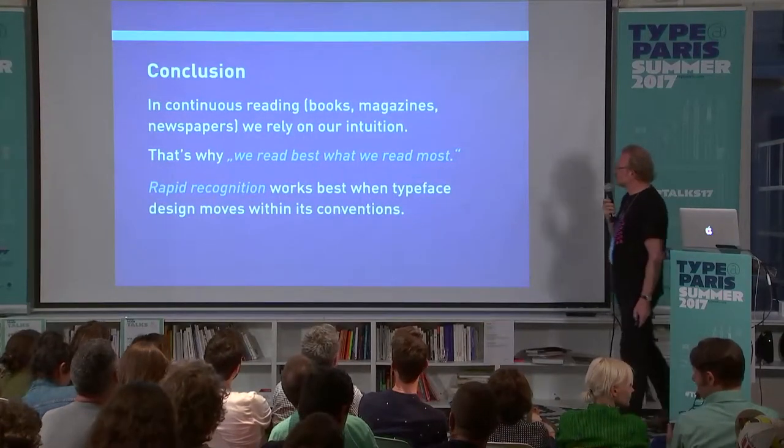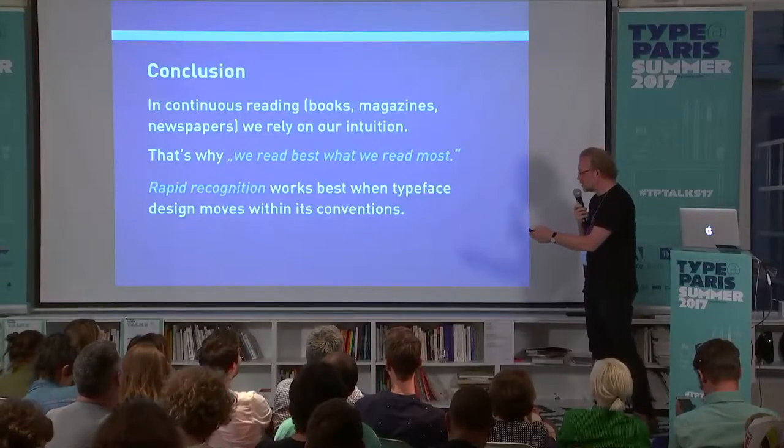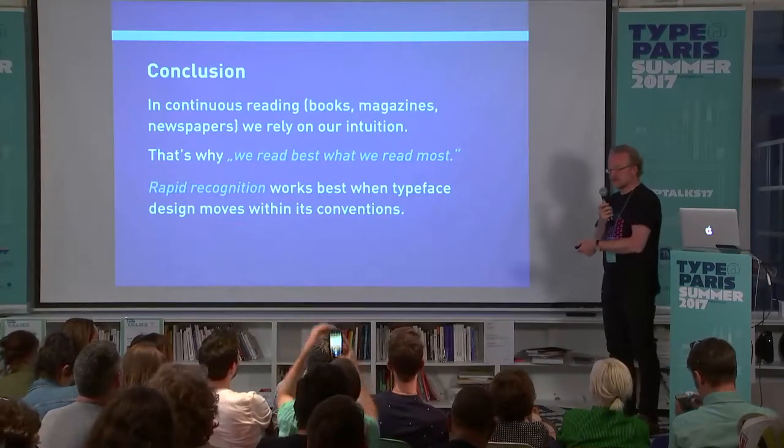So the conclusion is, in continuous reading for books, magazines, newspapers, we rely on our intuition. And that's the reason why we read best what we read most. That's how it works. You cannot read any crap. But we have to be able to rely on our intuition, and then it works. And rapid recognition works best when typeface design moves within its conventions. So things will change, but they will change slowly.